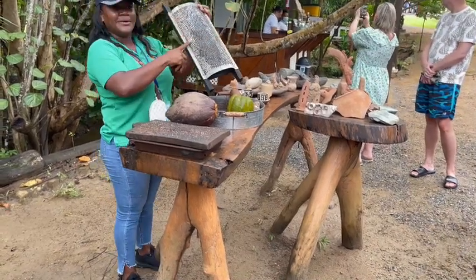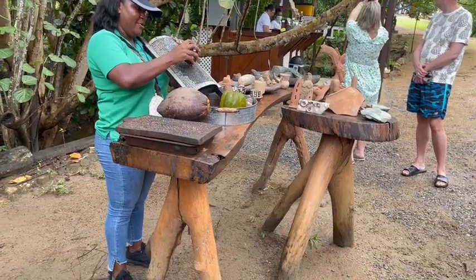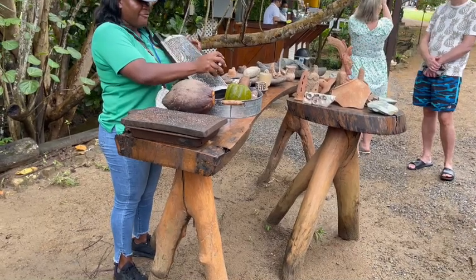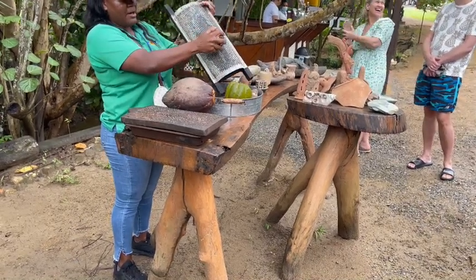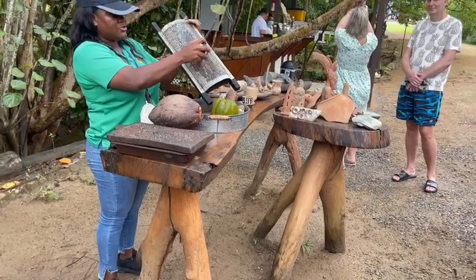Okay, so after we have it like this, we just have water. We will use a grater and we begin to grate it. So I can do this part, but I cannot grate all of it because I have water. But so we begin to grate, okay? We grate it. After we grate it, it's all shredded. We call it trash, but it's all shredded.